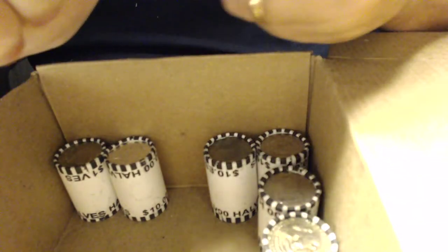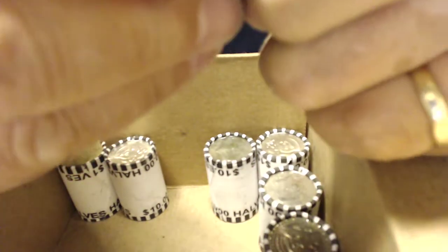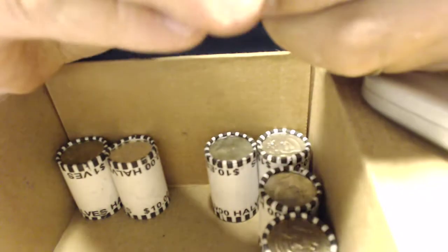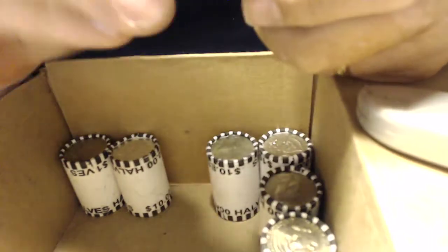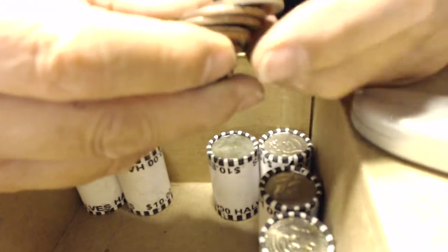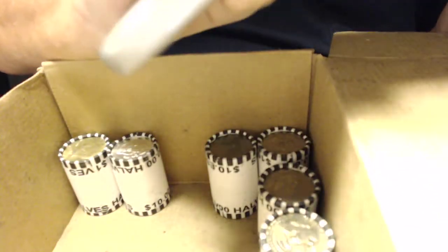Roll 17. Ooh, it looks like it might be a third skunk. 76, 71, 80, 74, 74, 76, 82, 76, 71, 77, 92, 72, 74, 74, 90, 72, 72, 96, 74, 72. Okay, let's see if we can get back to the silver ways.